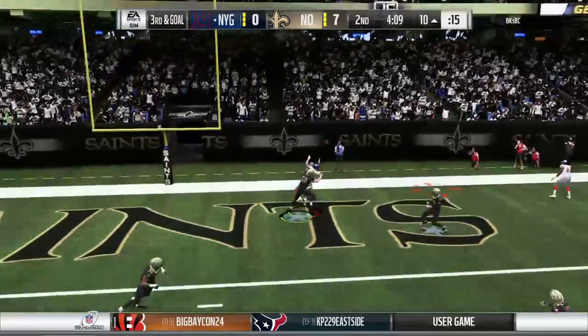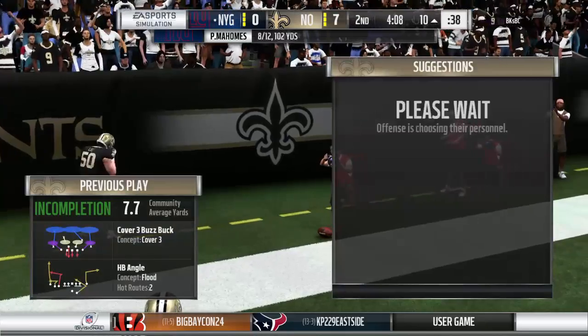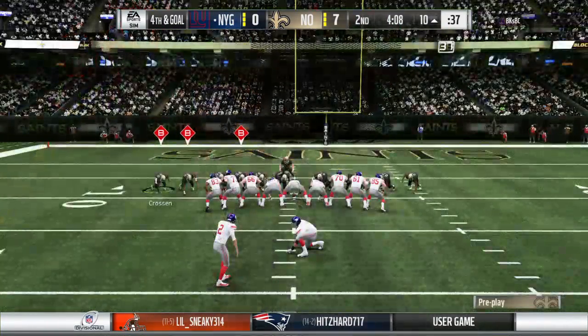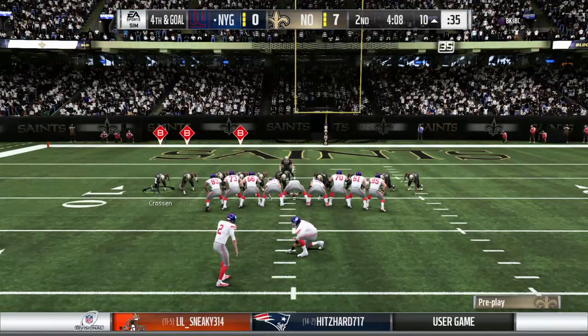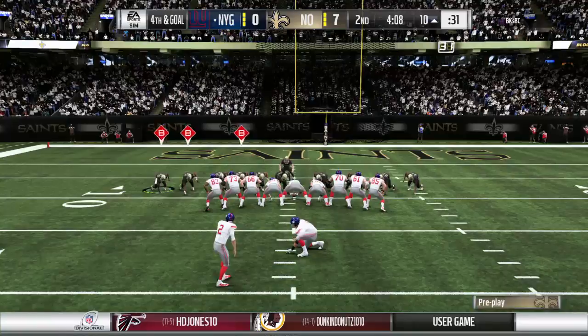Working from the gun, Mahomes. And that is incomplete. That's a good job there creating the contact to force the incompletion. And now, since it's fourth down, that should set up a field goal situation. And a nice sigh of relief defensively to be able to hold them to 3.